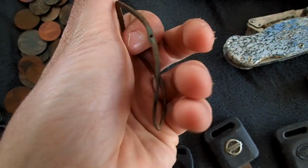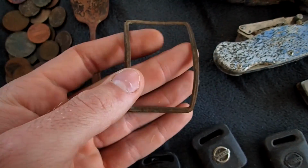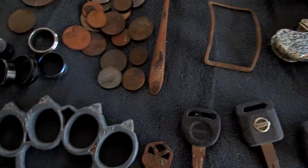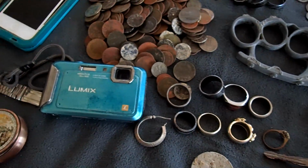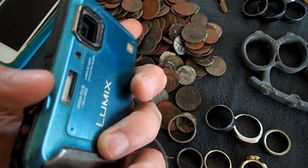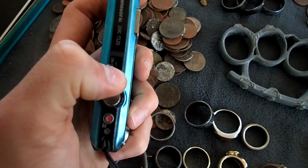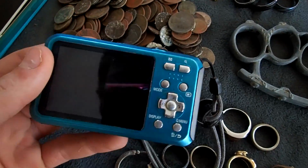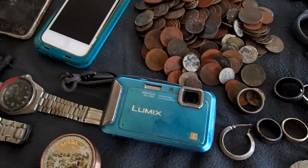I need to go back to the place where I found this and detect some more this summer. Could be some older stuff laying around. You never know. Found this camera. It still worked when I found it, but after a couple months it stopped working. I haven't charged it, but it still has the battery and the SD card in it. I just can't figure out who it belongs to.